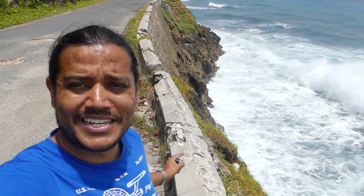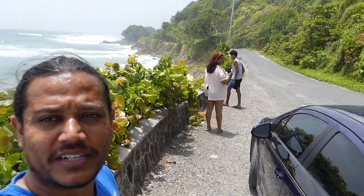Of course, anytime we're going to Reach Falls, we have to stop by the cliffs in Long Bay to take in the magnificent waves here. Usually beaches and oceans in Jamaica, it's pretty calm. But here it's really rough, and it's always rough. But it's always so magnificent to see it. Check them out, they're taking their pictures of water. It's really good.